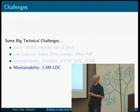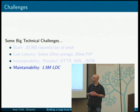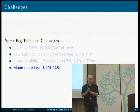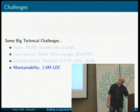And then the final big technical challenge is just maintainability. So we have a very large code base. Last time I looked, it was around 1.5 million lines of code, which, for a group of 25 people, is a fairly large project.